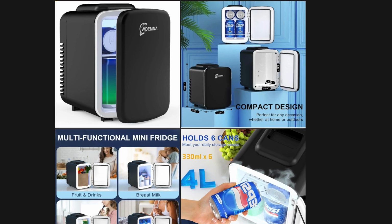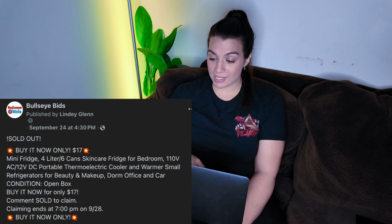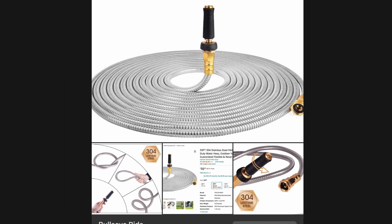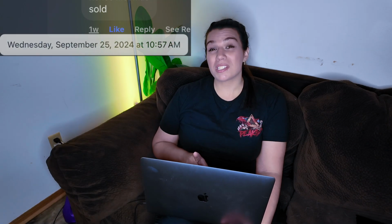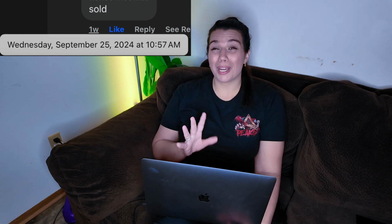Then comes the mini fridge. That mini fridge went live at 4:30 for $17, and it was claimed as sold at 4:36. So that means it only took 6 minutes to sell. And then last but not least was the 50-foot stainless steel garden hose. That went live at 5 o'clock for $17, and it was claimed as sold at 10:57 a.m. the next day. So that means it took about 18 hours to sell, give or take.